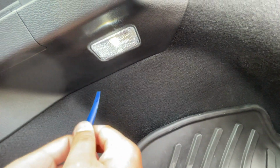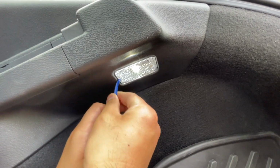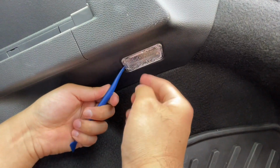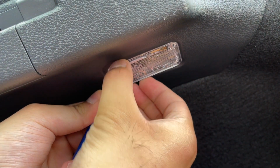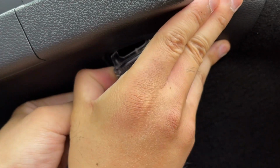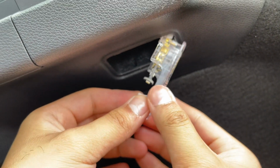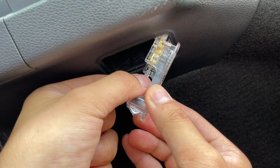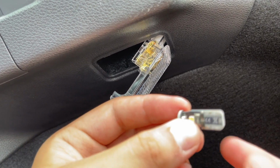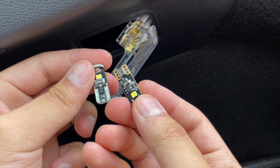So if we take this off, we're going to take our plastic prying tool, slip it in just like that. See how the light turned off? That's because it has a minimum contact point. So once you take off your light, all you have to do is pull this right off, just like that. And this is what the light bulb looks like from Amazon compared to this one from LASFIT.